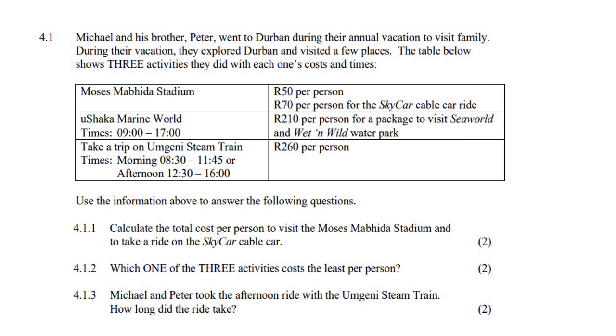Moses Mabhida Stadium and to take a ride on the Sky Car cable car. Okay, well, to go to the stadium, it's going to be 50 Rand, and then to use the cable car, it's 70 Rand. So for one person, they'll have to spend 50 Rand plus 70 Rand, which is 120. But then it says calculate the total. Oh, it does say calculate the total cost per person. They're not asking for both of them. It's for per person. So that will be 120.